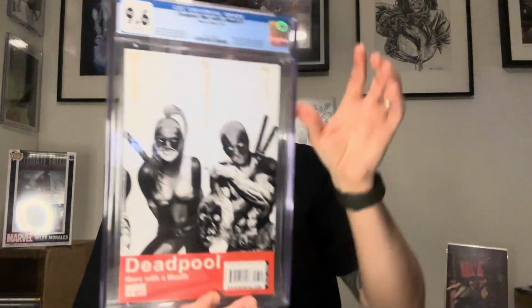Bit of Deadpool, Merc with the Mouth #7. For anyone who hasn't seen this before, this is a wraparound cover, Trainspotting homage. That is super cool. It goes all the way around. Other Deadpools there at the back. This guy's in the movie. Actually, most of them were in the movie. Yeah, that's very cool, and a nice grade there. It's a 9.6, so that's cracking.